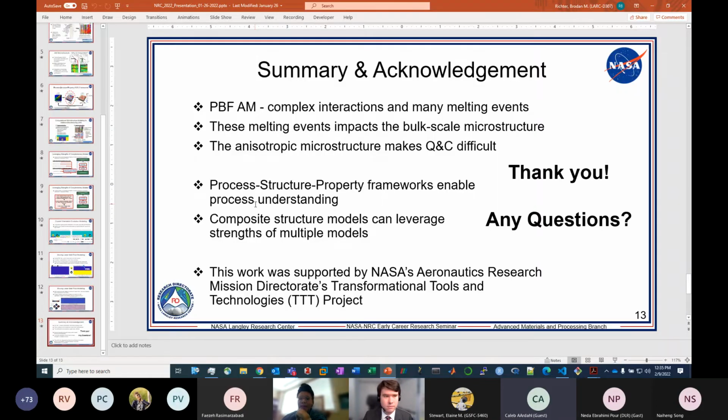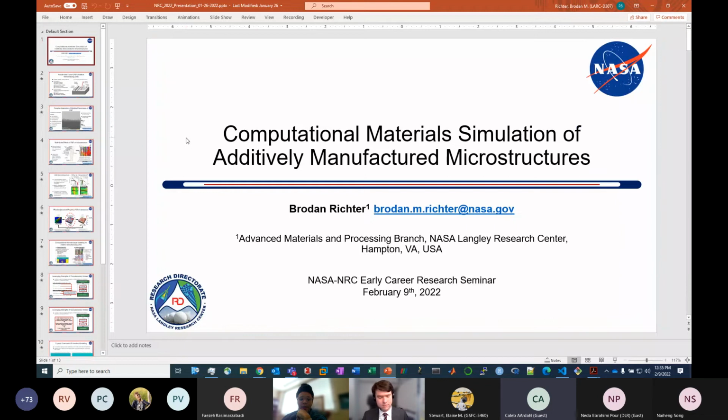Yeah, Brodan, thanks for that awesome presentation. Something that I was thinking about, so this computational material simulation that you're doing, is this model for a particular set of alloys, or is it just a general model to cover the behavior of most metallic alloys that you would encounter for aerospace applications? I would think different alloy systems, you'd be dealing with different melting temperatures and also different grain microstructures.